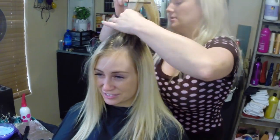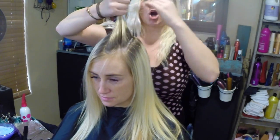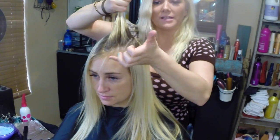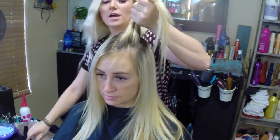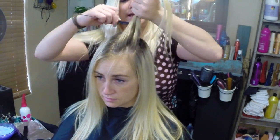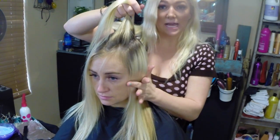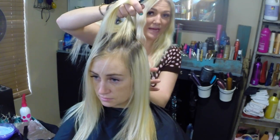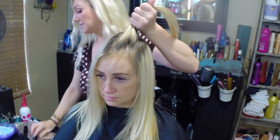Okay, so this is about the sectioning I will be using, going down from front to back, or from back to front, whatever way you want to go. So it's just small little sections. And then from the rest of the part, I'm going to be going down the side diagonally, back to the head, straight down, back to the head, and then same thing on the other side.